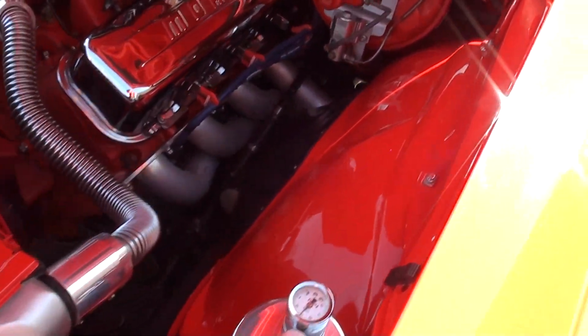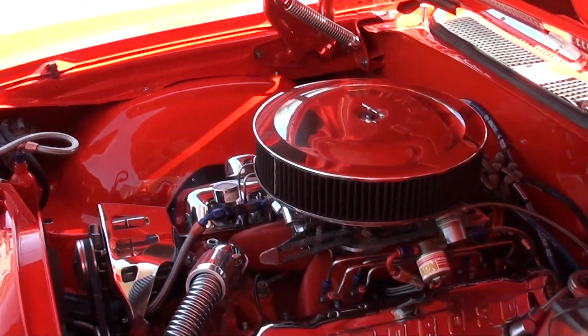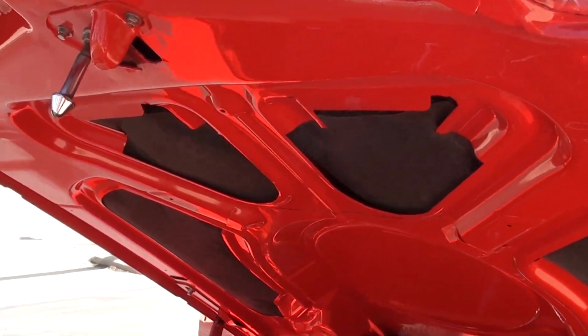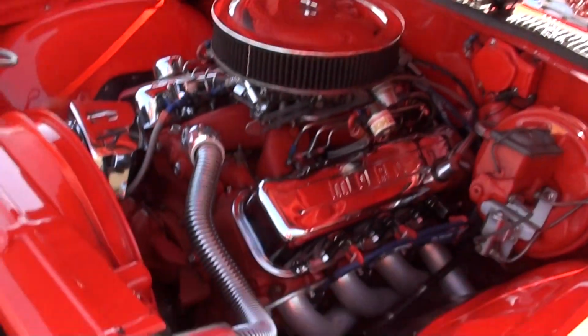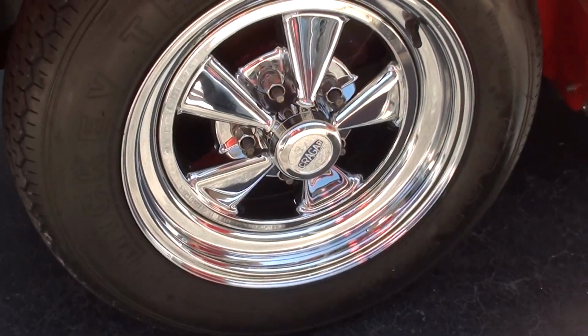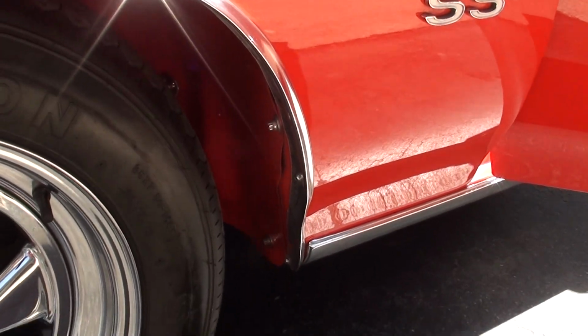Spectra. I think it's got Spectra front suspension on it. I think it's got Moroso lowering springs on the front. Car is pretty, man. I'm looking at the wheel wells. Car's very nice underneath.